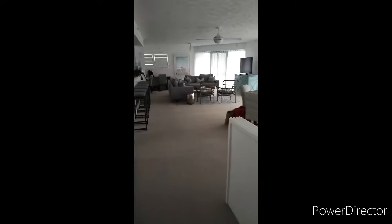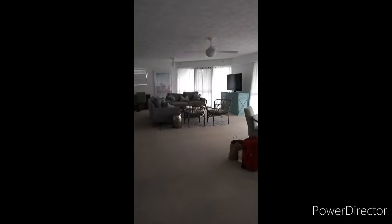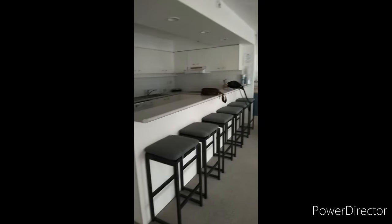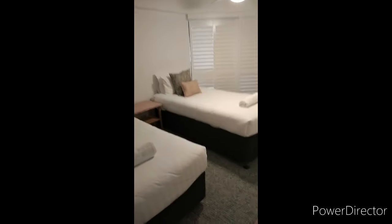So, well, here we are in our accommodation. This is as we come in the door. So there is the living area and dining table. And there's a little chair over in the corner there that I've already eyed up to relax on to do some stitching. And we've got a desk over there. There's our kitchen. And then in this way, we have a room with twin beds in it.